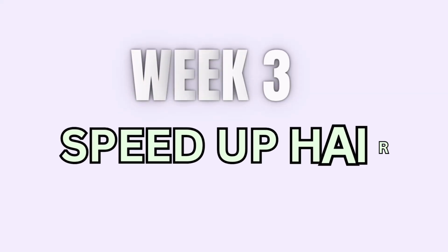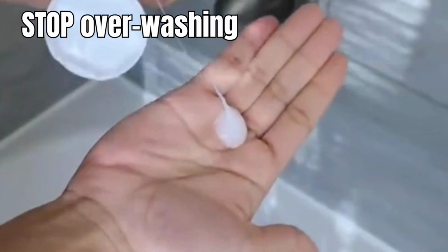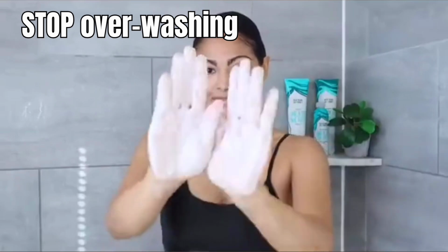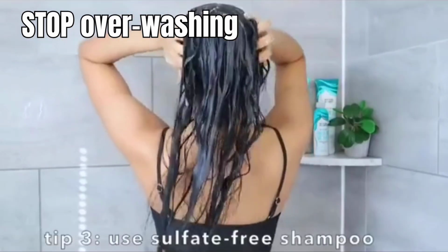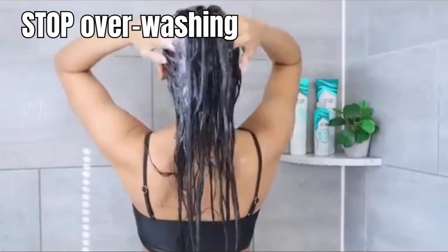Week 3. Speed up hair growth. First, stop overwashing your hair. Too much shampoo strips away natural oils. Wash only 2 to 3 times per week to keep your scalp balanced.